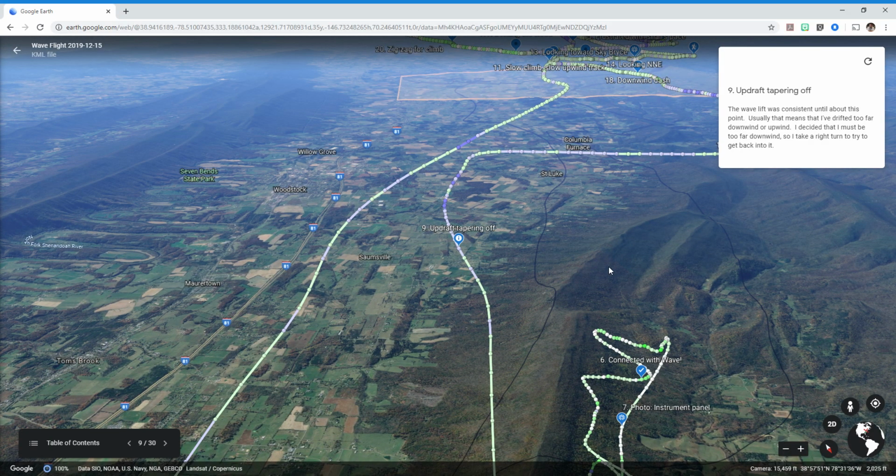After I climb up above 12,000 feet or so, I think I'm at the end of this lift right here, and it's my mission to get above 20,000 feet today. So I have to move south to where we have a special portion of airspace cut out by the FAA that allows us to fly above 18,000 feet.